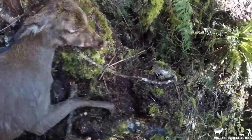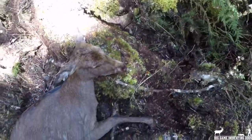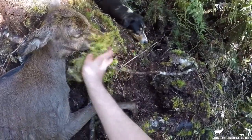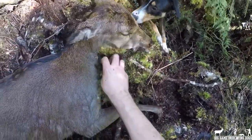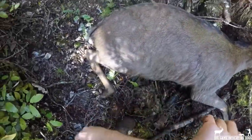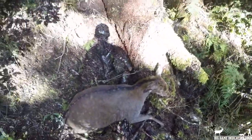It's always good to prep your deer up nicely for the photo, sort of wipe all the crap off it, and not have blood bloody pouring out its mouth or its tongue hanging out or anything like that. Bit of respect for the animal.